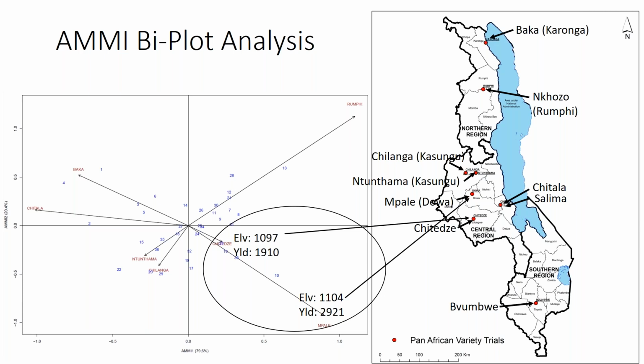Also, surprisingly, the site didn't have a lot of rust. In the results I saw, the rust scores were on the lower side of what I expected, and at that site the rust was actually not there. At the Bubwembe site, where you had a lot of rust, you were not able to score rust there. I didn't see any rust data.